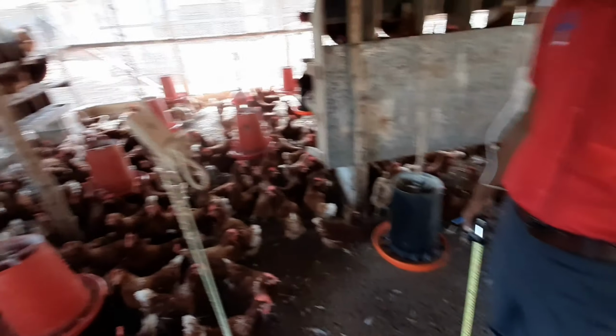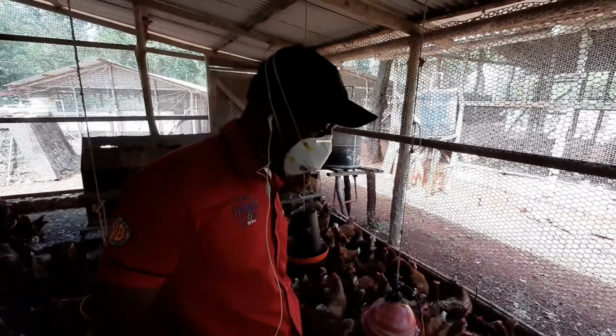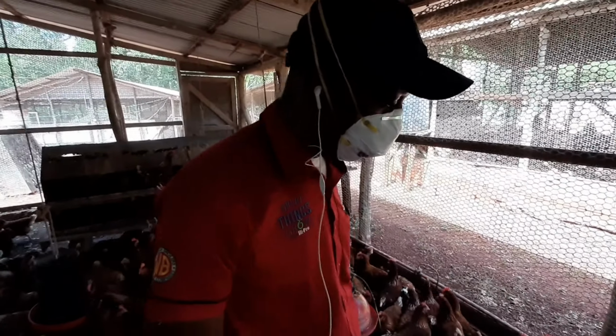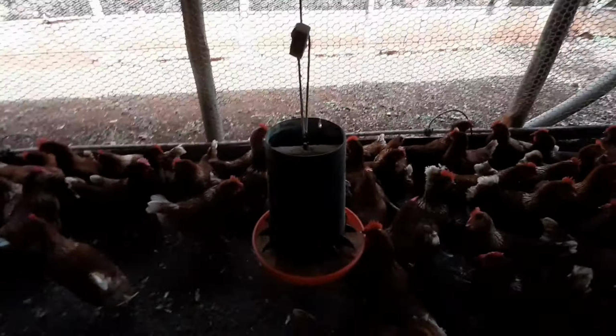The good thing is that you don't have much feed wastage. That's what you're looking at, and that's the main reason why you raise the pans to that height, to reduce feed wastage. Right. So they can still reach it. They can still eat, so we don't have a problem.